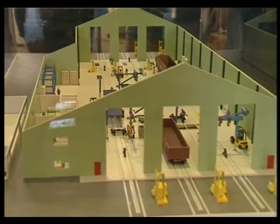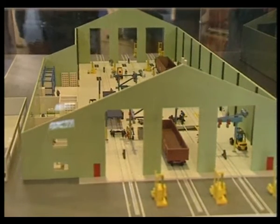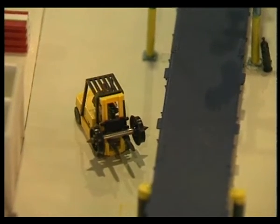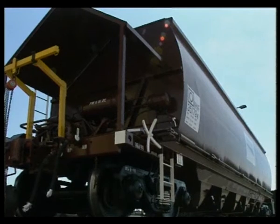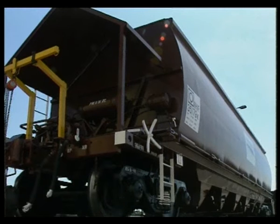Although no definite decision has been made, the repair depot looks like being built at either Port Waratah or Kooragang and should be operating within 18 months. Jodie McKay for NBN News.